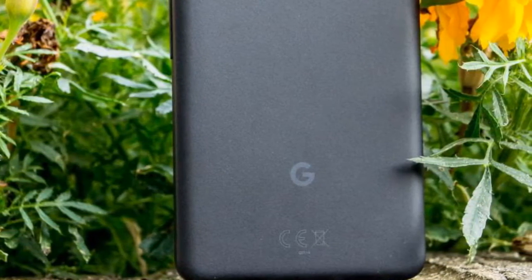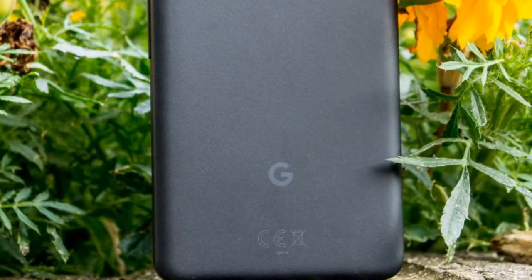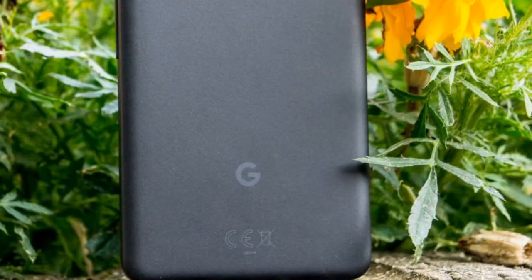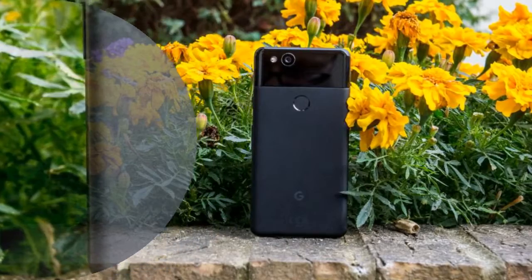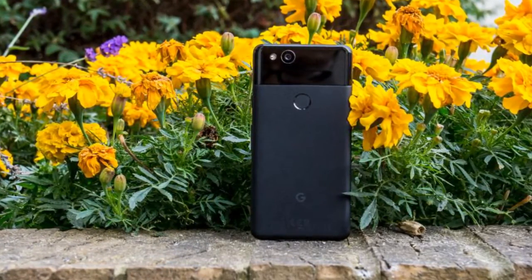At £629 for the 64GB version and £729 for the 128GB variant, Google's second Pixel-branded smartphone doesn't come cheap. But, since it's a smaller 5-in phone, there's not quite as much direct competition as you might expect for the Pixel 2.